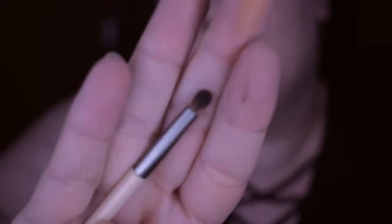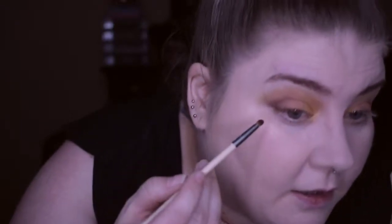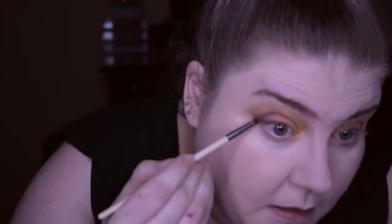So I am going to use this liner smudge. This is Eco Tools brush. It's just a really tiny tipped brush. I'm going to take that and go back into the darker orange color and smudge underneath my lash line.